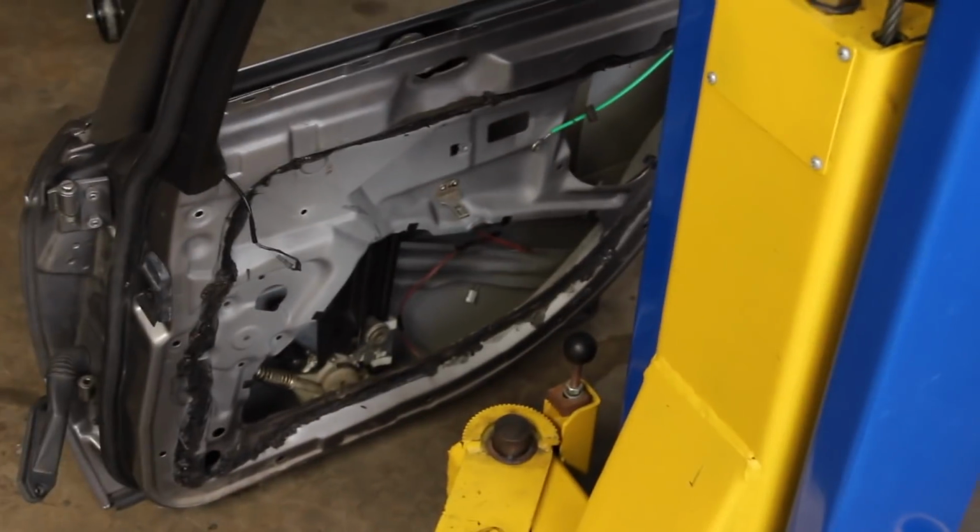I've taken the door panels off, the vapor barriers, but the window motor and regulator's still in there. I could include glass if somebody wanted them. They aren't perfect, but they are in nice shape. So doors times 4.